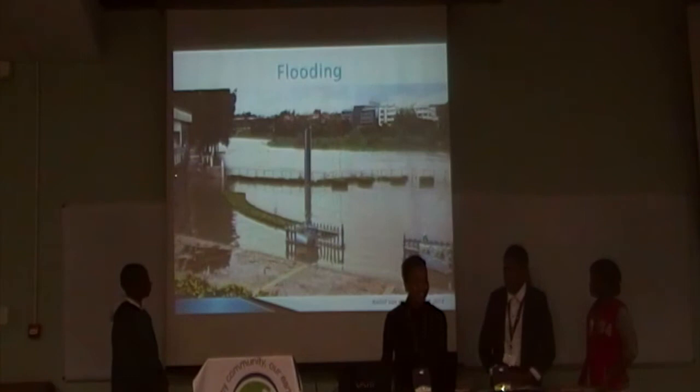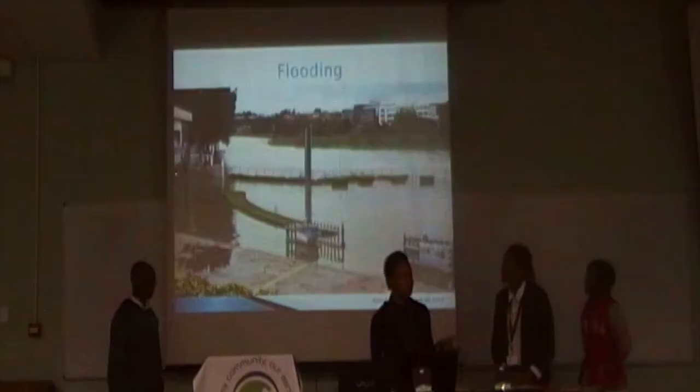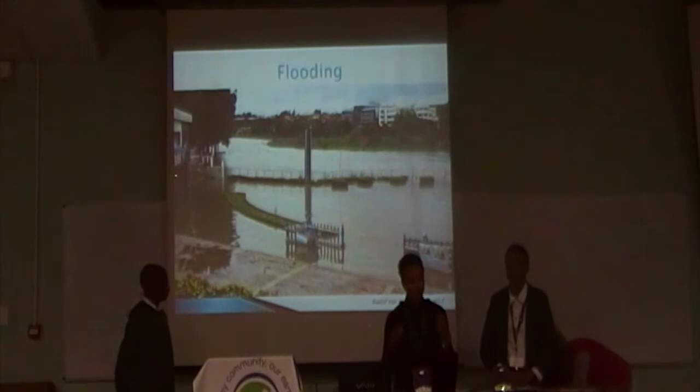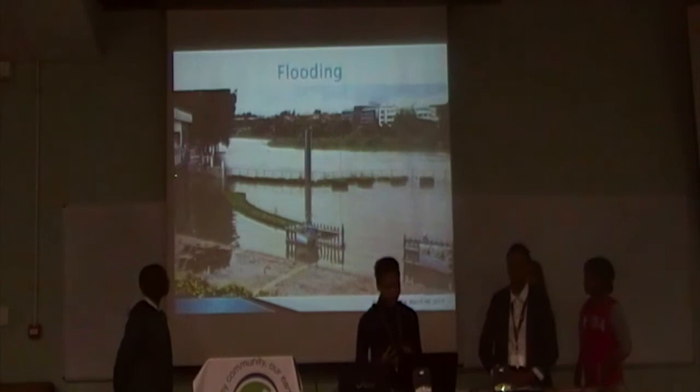The main question here is, what factors contribute to flooding? We actually had a lot of answers to these questions, but we couldn't actually point them all out because of time efficiency. A wise man once said, if you can't actually explain it simply, then you don't actually understand it well.